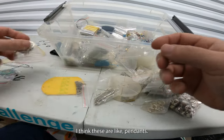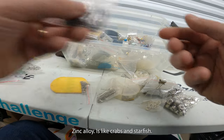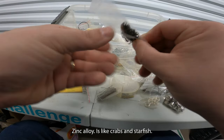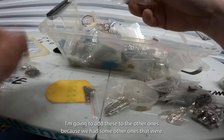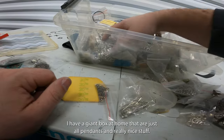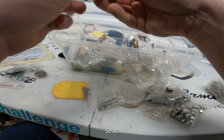I think these are pendants. What is this? Something alloy? These are like fish. Zinc alloy. These have crabs and starfish. Pretty cool. Gonna add these to the other ones because we had some other ones. I have a giant box at home that are just all pendants and really nice stuff. So I'm gonna add this.